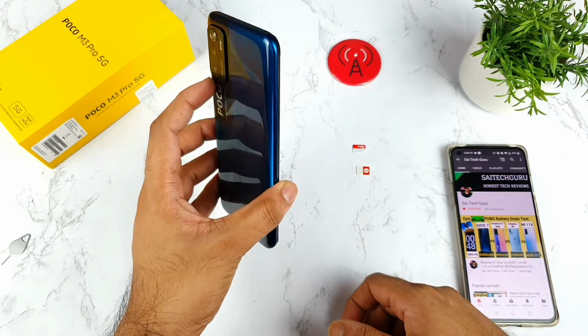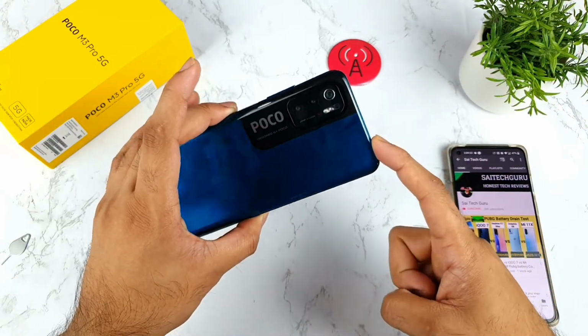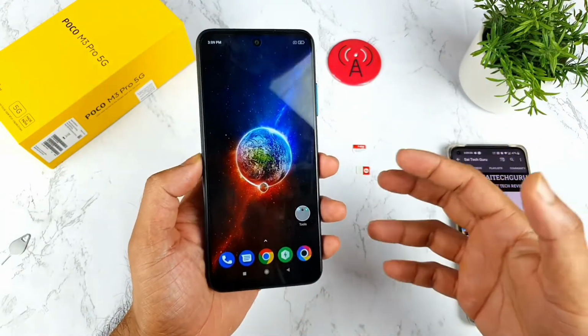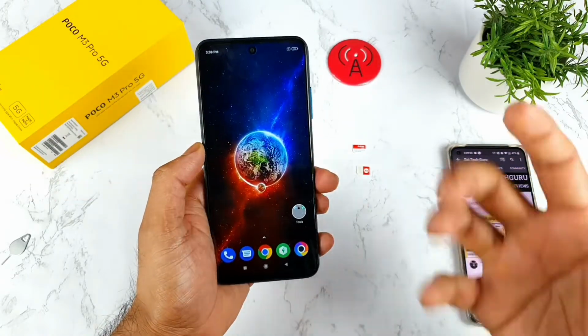In today's video, I'll try to do the 4G aggregation support test in the Poco M3 Pro device. As you can see, friends, this is the Poco M3 Pro, which I got today only. A lot of viewers are really interested to know how capable the Poco M3 Pro actually is in terms of connectivity.